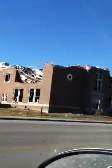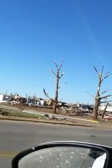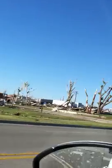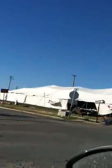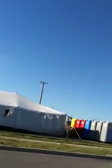But it's always scary when you have these types of disasters, because what happens is often people will leave. And that's a big fear, because as people leave or if businesses don't come back, jobs go away forever, and then this area becomes economically depressed. Here's one of the Salvation Army spots.